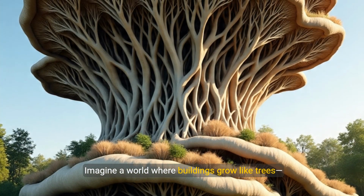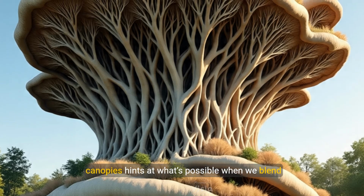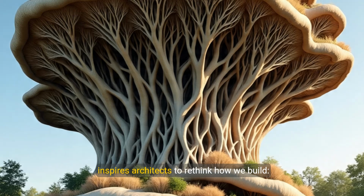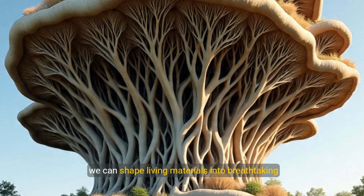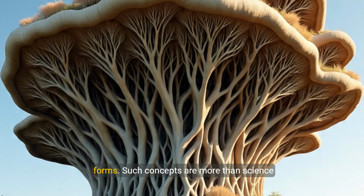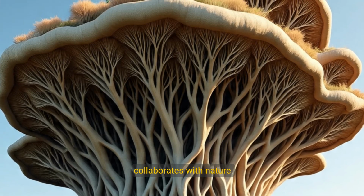Imagine a world where buildings grow like trees. This surreal structure with mushroom-like canopies hints at what's possible when we blend biology and design. Mycelium's versatility inspires architects to rethink how we build. Instead of relying solely on steel or concrete, we can shape living materials into breathtaking forms. Such concepts are more than science fiction. They're the future of regenerative architecture, where our built environment collaborates with nature.